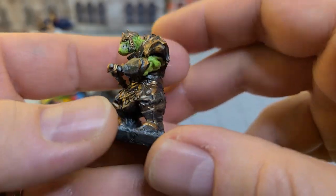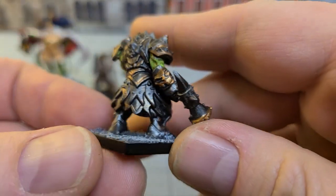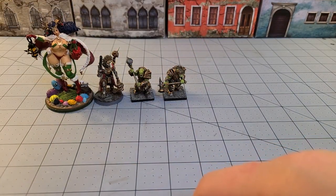Another one here. Hard to discern the facial features. Trying to paint those teeth was not fun. Hard to tell where they were. So yeah, got some orcs done.